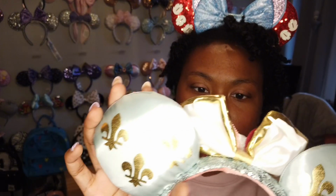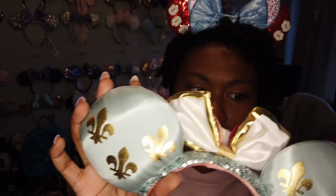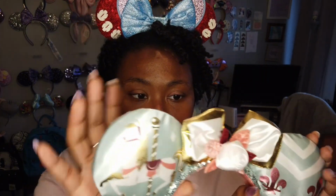Of course, they came out with a Mickey Mouse Main Attraction one, but I don't have any merchandise from that line because it's a bit much. I am a Minnie Mouse ear person in terms of bow. Like, my ears need to have a bow. I know some people cut the middle part off and make it like a Mickey ear, but I am a Minnie ear girl through and through. Like, I need to have something in the middle of my ears, and so the Minnie Mouse Main Attraction was more my speed.